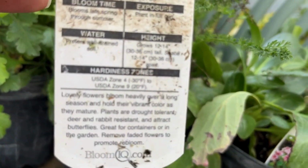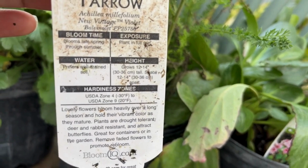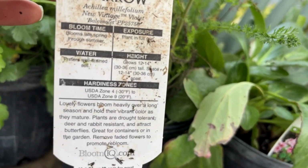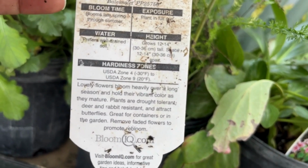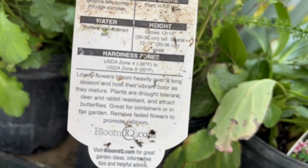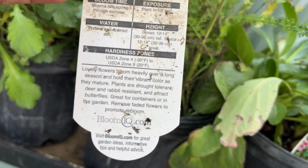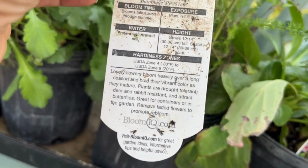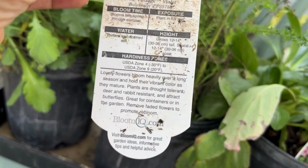All right, so the bloom time is late spring through summer. Plant in full sun. It will get 12 to 14 inches tall and wide. It's hardy from zones 4 through 9. Lovely flowers bloom heavily over a long season and hold their vibrant color as they mature. Plants are drought tolerant, deer and rabbit resistant, and attract butterflies. Hence why I want to put it in the pollinator garden bed or the hummingbird garden bed.